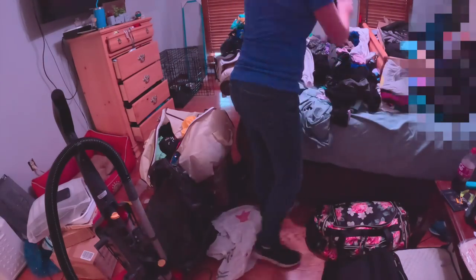As she was going through the dresser drawers, I started folding the laundry on the bed and putting the items that get hung up back in the closet.